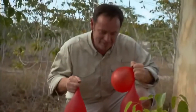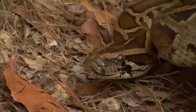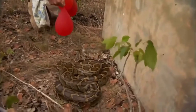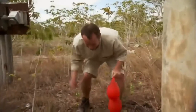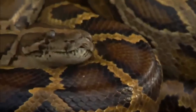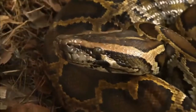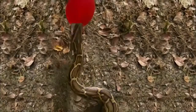Burmese pythons, docile in captivity, but a whole different ball game in the wild. Oh! Now, the action is slowed down over 200 times. At this speed, a strike is awe-inspiring.